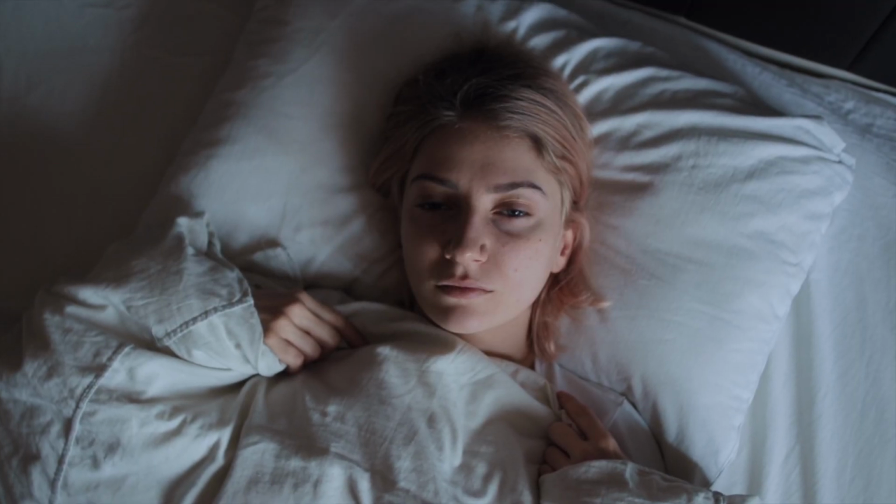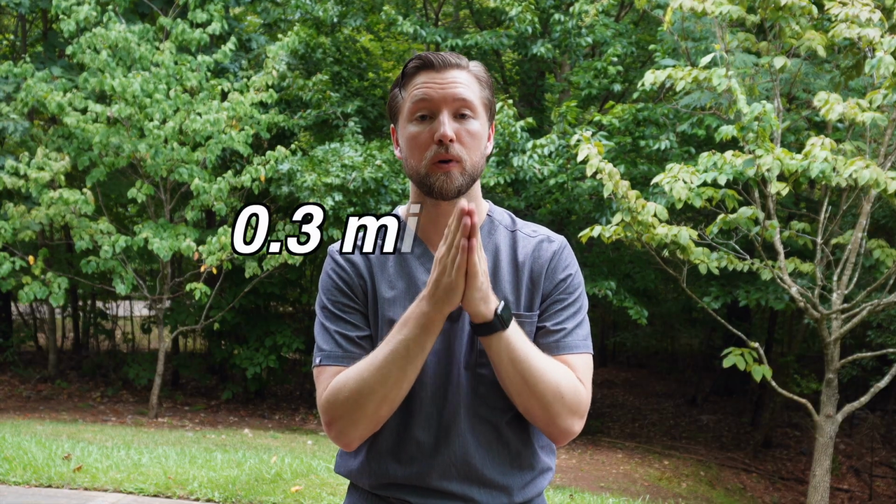The second supplement is melatonin. If you have trouble falling asleep, you can use the immediate release. If you have trouble staying asleep, use the extended release. Less is more with melatonin. I'd recommend start off with the lowest dose, which is 0.3 milligrams, and see how that works for you.